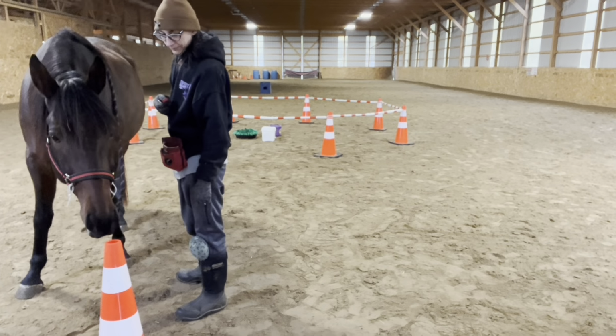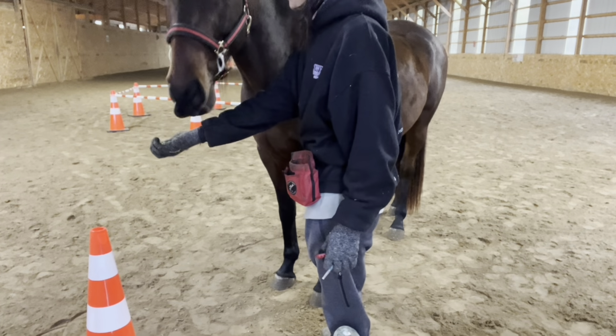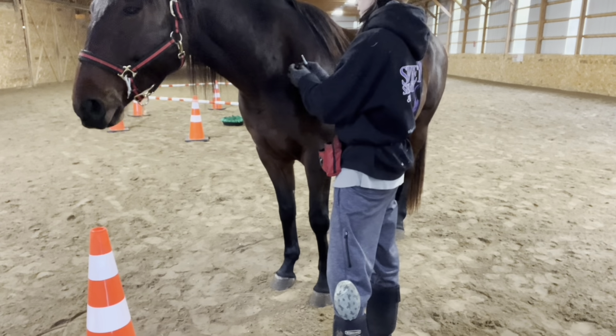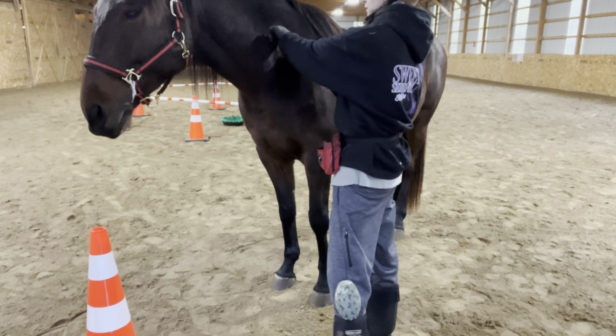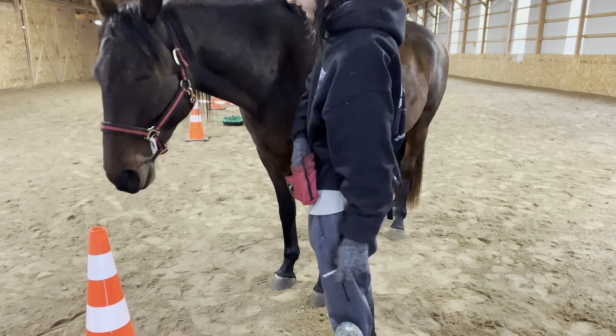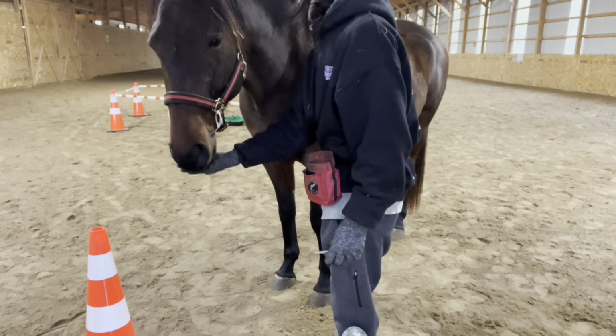Back to the vein again. You can see a little bit of a moment of freeze potentially there, but he doesn't choose to leave, so I take it and give him a nice break to go do something else more fun. Pinch. And poke. Good boy. Very good.